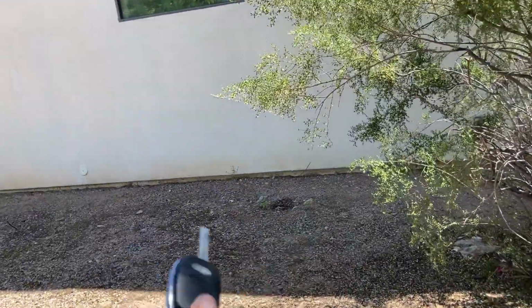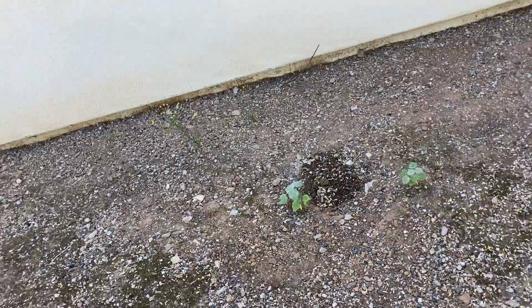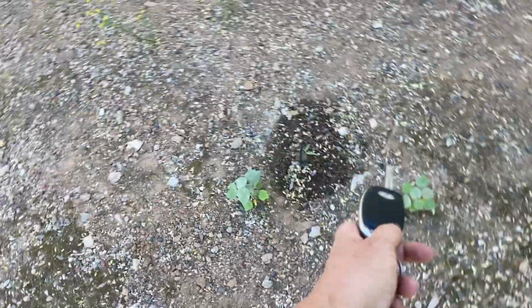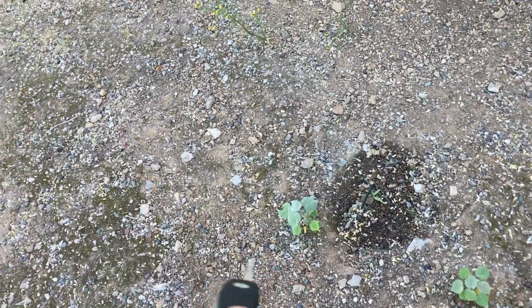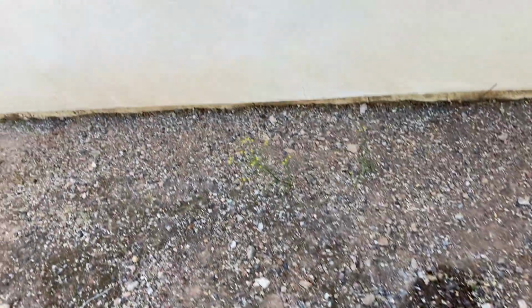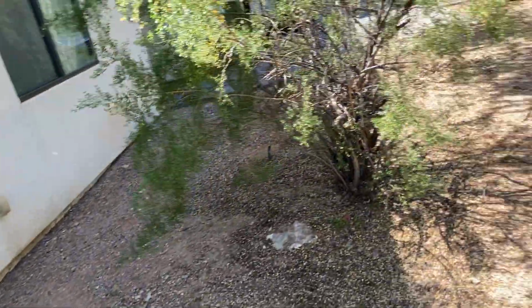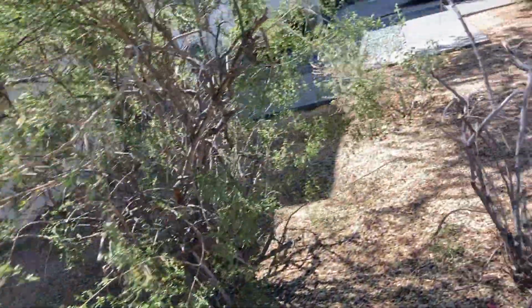There was a lot of weeds over here, and I believe these are globe mallows that volunteered, and I pulled a bunch of them out, and I left a couple. And I also left these tansies, because I'd really like to see more of that. And I'm going to be talking to the client about all the things I want to remove and whether they even want those.